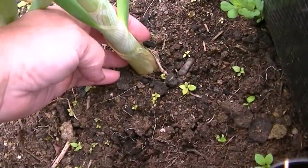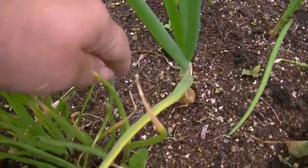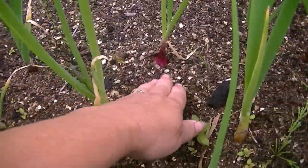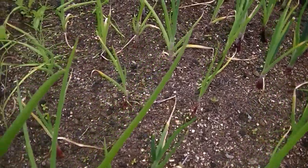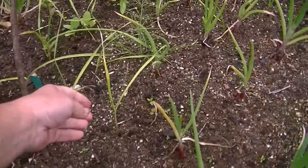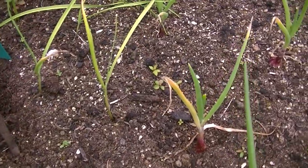Getting quite good sizes now. These onions, you can just see, are starting to bulb up now. As are the red ones, despite having gone to scape a bit. Gone to scape? Tried to run to seed. Some of them are so pathetic. Look at that. I mean, for heaven's sake.